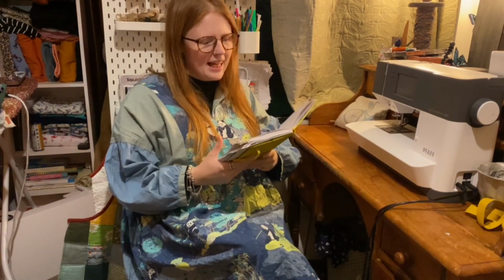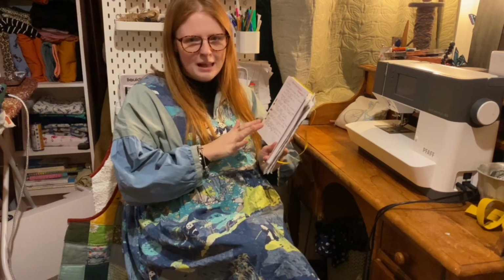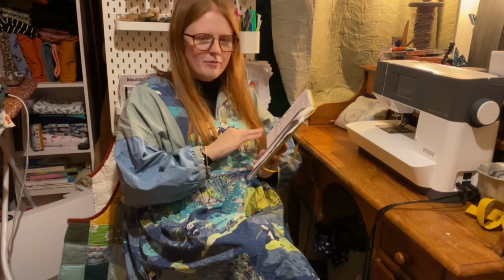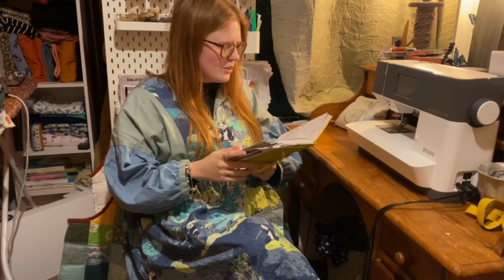I've got my bullet journal with me because I've decided to make a page each month of all my makes for that page. I thought this would be a good way of documenting what I've been making and any changes for next time and just those sort of notes.